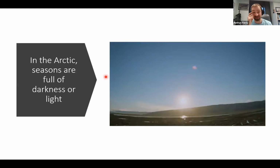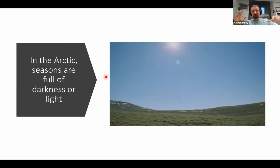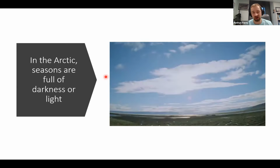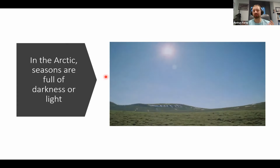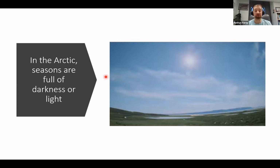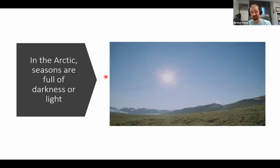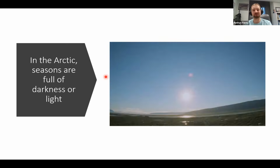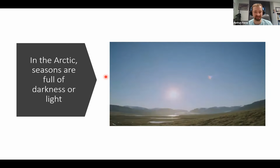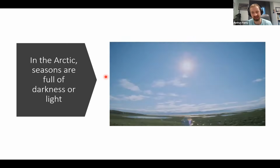And that's the Arctic. So if we go really far north, we get above what's called the Arctic Circle, and they have seasons where not only is winter cold, it is completely dark, 24 hours a day. And then their summers are light, 24 hours a day. So it's very extreme seasonality here in the Arctic. So how might that affect fish?